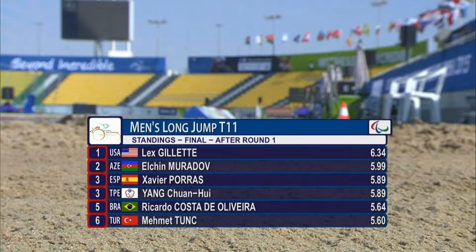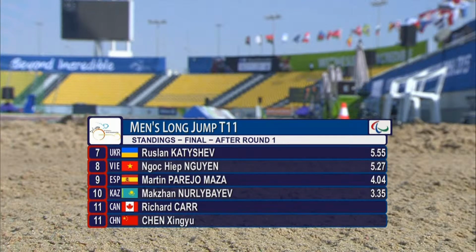So Lex Gillette leads after the opening round, 6 meters 34. Elchin Muradov of Azerbaijan is in second place, 5:99. And tied at the moment for third, Javier Porras of Spain and Yang Chuanhui of Chinese Taipei. Long way to go in this.